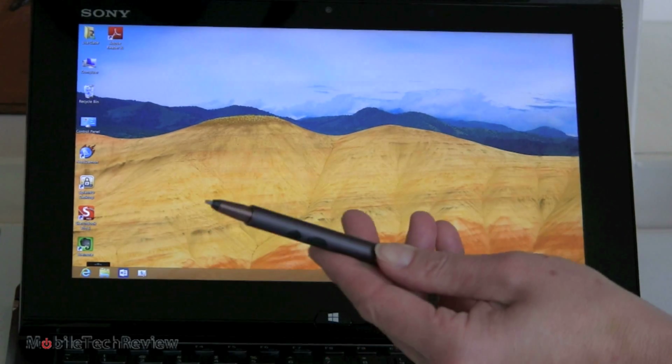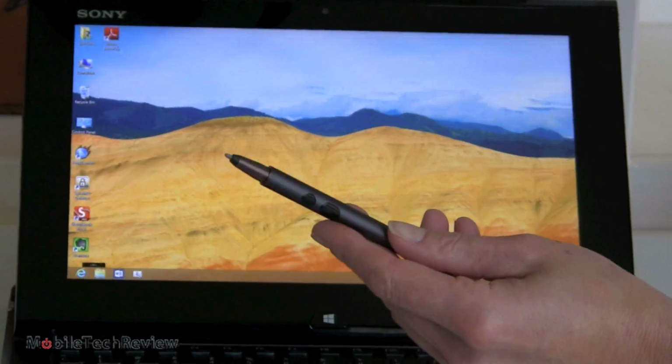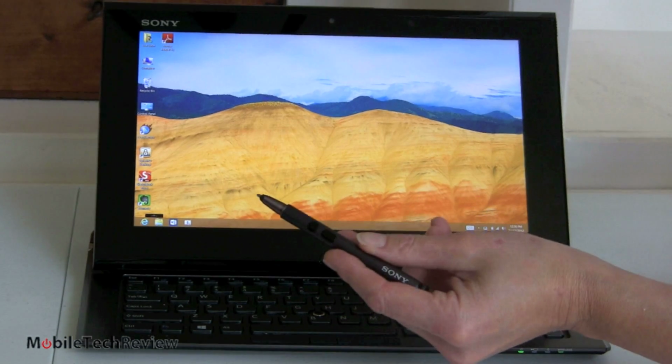So why do you want one of these? You're one of those people that loves to mark up PDFs, you need to do digital signatures, you take notes, you use vertical market applications that support handwriting recognition, or you're a graphic artist.